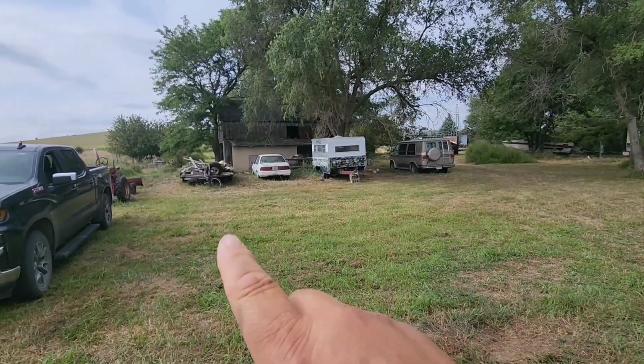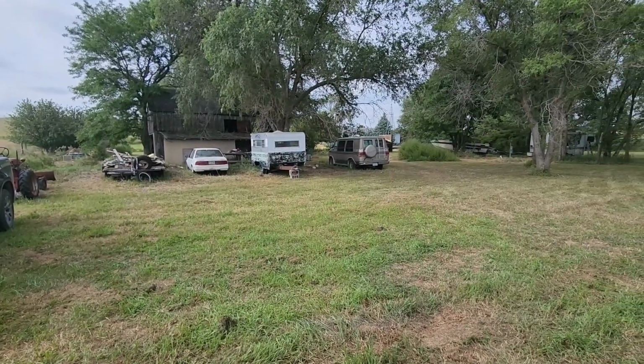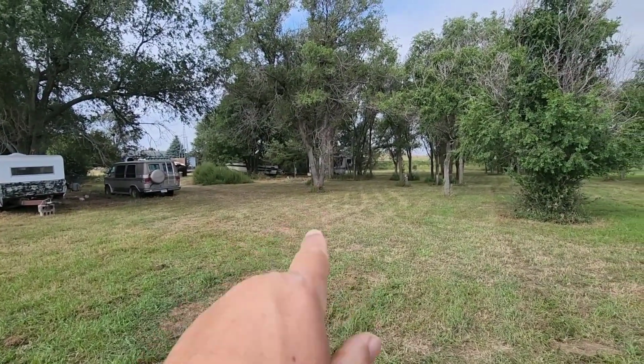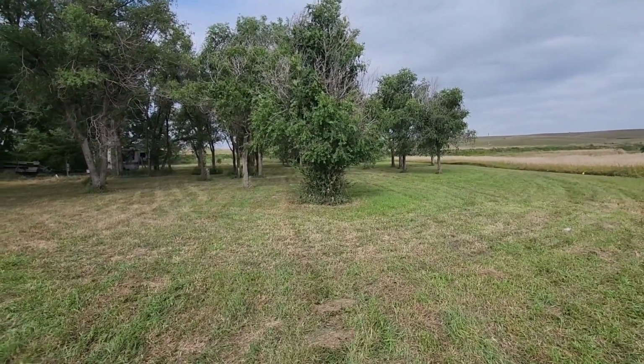All these old vehicles and all this junk sold yesterday at the auction. People will be coming in. They have 2 weeks to pick it all up. There's a boat and a fifth wheel camper. But there's the RV site over there. They had a nice little fire ring. Beautiful little area here.